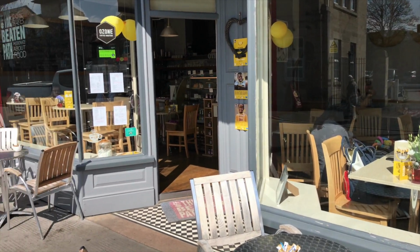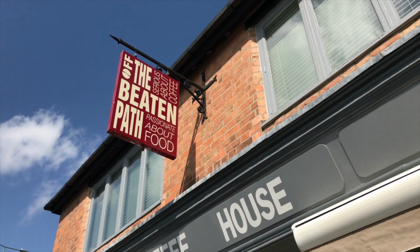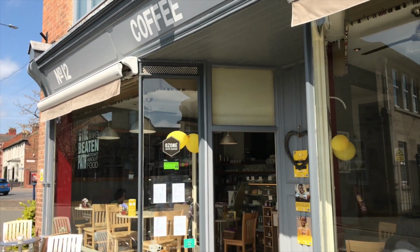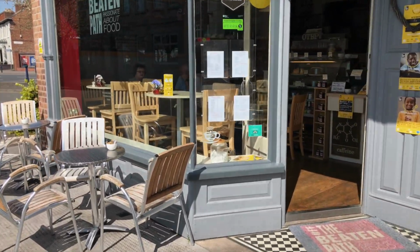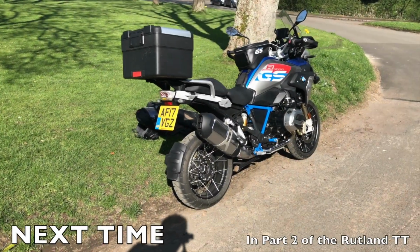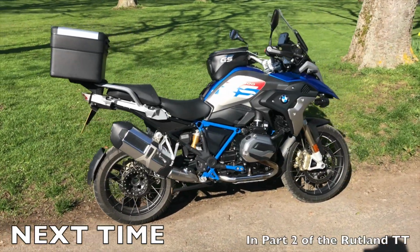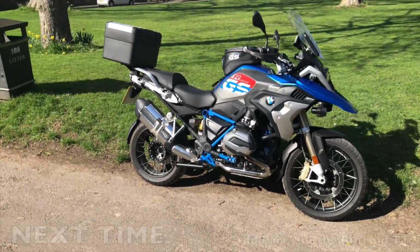Now I'm looking for a coffee shop, coffee and cake, as recommended by the pork pie shop, Off the Beaten Path Coffee House. First thing that I really like is the paint, the colours. In fact, without that, would I have ordered one?